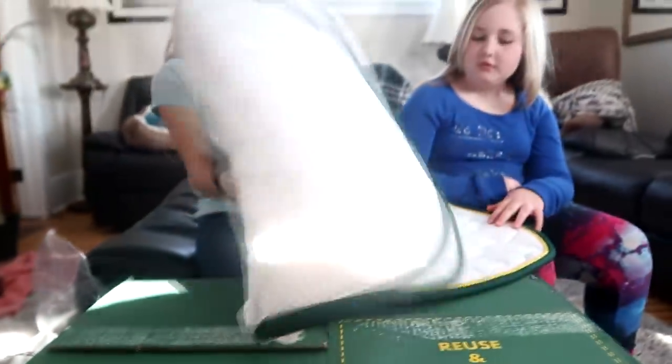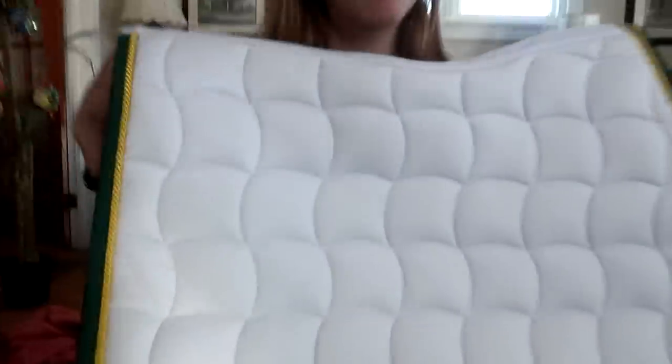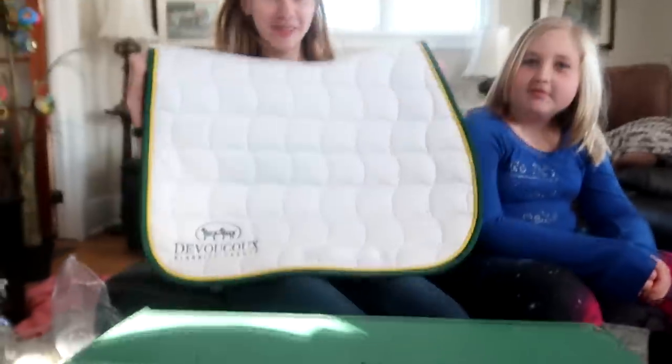Look at it on the inside. It's nice. It's soft. And it's white too. I've always wanted a white saddle pad. I love it. It's gonna get dirty though. It feels way nicer than it looks, huh? So now, when we go to the barn tomorrow, I'll be wearing our Devoucoux things.